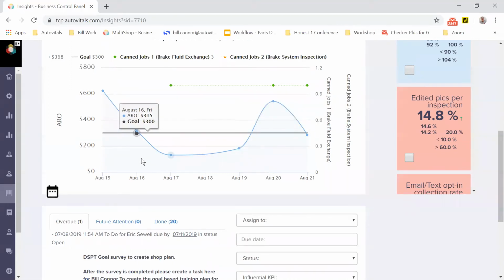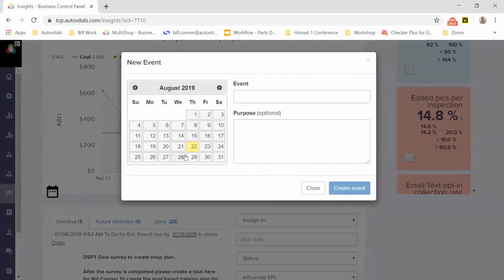The next thing I want to do is come over here down on the left-hand side underneath the graph. There's this one that says calendar, new event. I want you to choose when you're going to start this. So if you're choosing the tire topic, you should be able to roll this out to your staff this afternoon and start tomorrow. If you're doing the brake topic and you have to wait for fluid detectors to show up, you can roll it out this afternoon, order them from your parts store and start tomorrow. But regardless, we don't want to delay getting started on this because we want to measure and move forward.